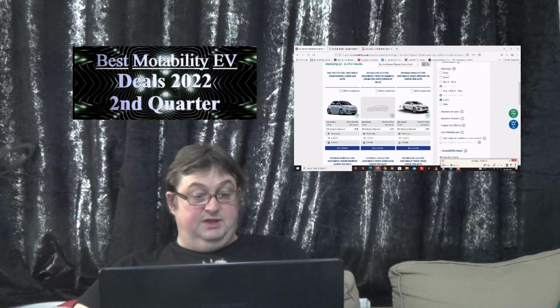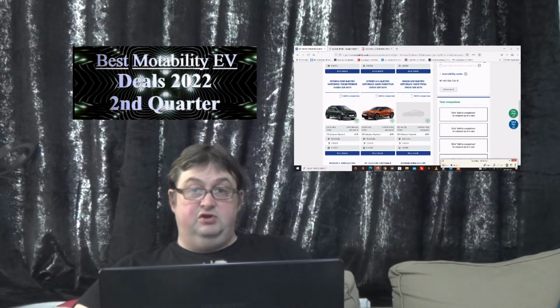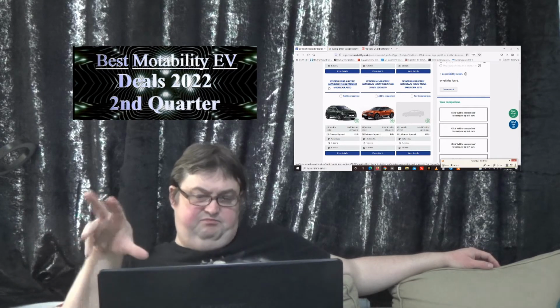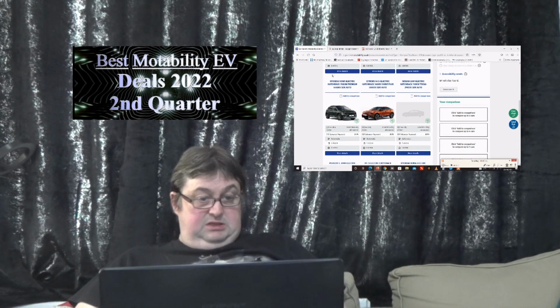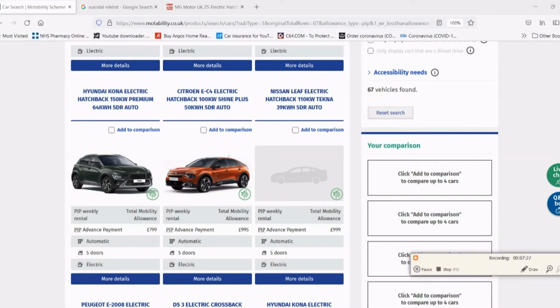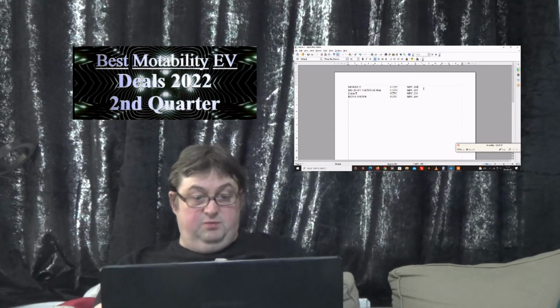And moving on to the next page, more Fiats, and there we have it again. The Corner Electric 64 kilowatt hour with a 300 mile range, or up to 300 miles it does per charge. Now I know it's got a smaller battery than some, but it's the ergonomics of this car, the aerodynamics and everything that makes it so efficient. So that is why, even though that's gone up 100 this quarter to $799, I would still put that at the top of that list. No, I'll make it second after the Mocha. Still above the MG ZS in my opinion. It's worth paying the extra.